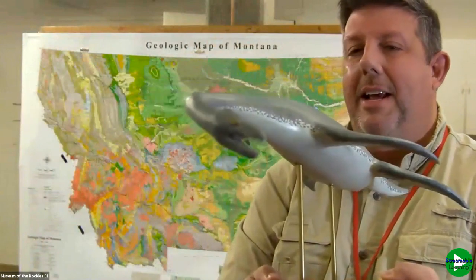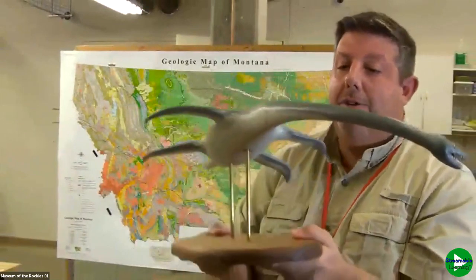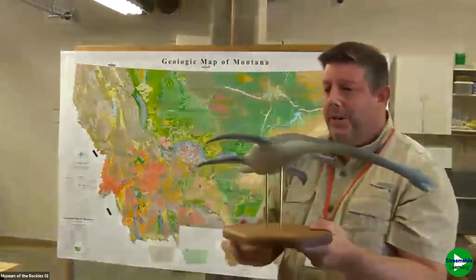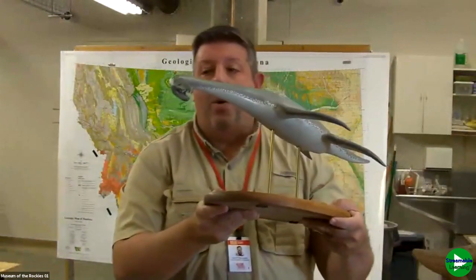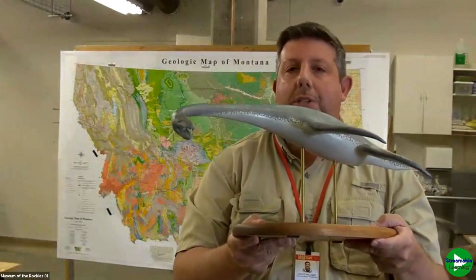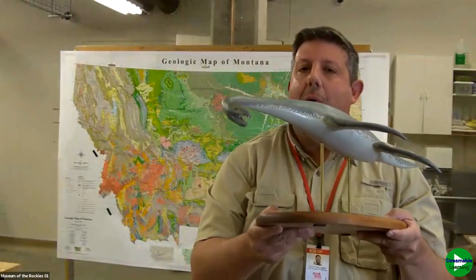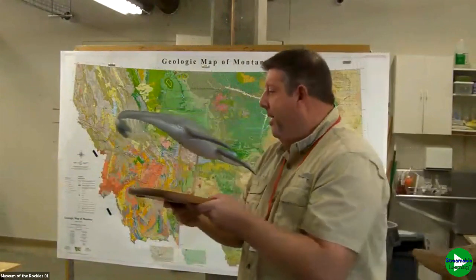Okay, it is a long-necked plesiosaur. Its actual genus name is Elasmosaurus, and it was a marine seagoing reptile, not a dinosaur, not even closely related to dinosaurs. So it was its own thing, and was a good fish eater.